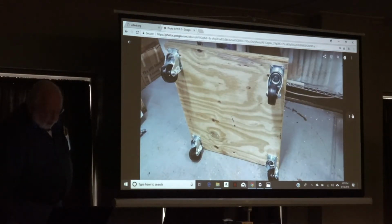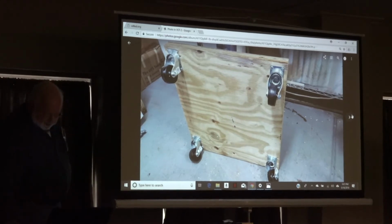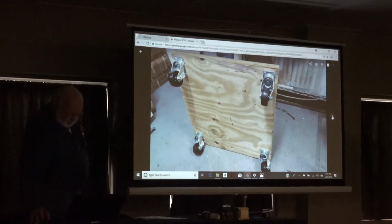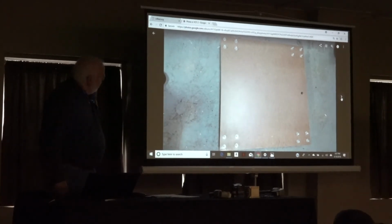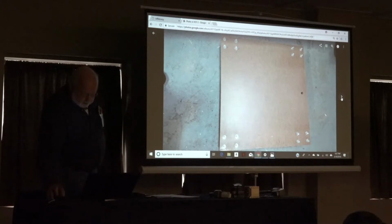So Harbor Freight is your friend. We got four 250, 275-pound casters each. And there it is, made. I put a sheet of phenol on top just to make it look nicer. Now, I only drilled one hole in it because I didn't have a good enough plan to drill all three holes. I figured I'll just get one, and then we can center it up later by using the equipment.